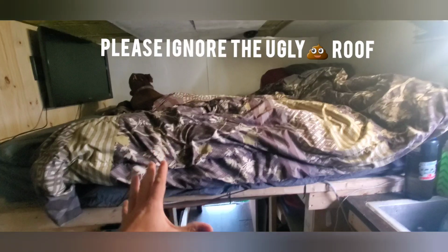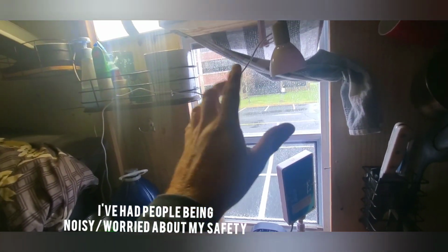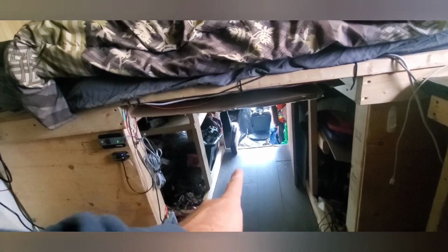All right, so this is the bed area. This is the storage underneath. This is my secret little pass-through, which is probably my favorite feature of the whole thing. As I point out in other videos, if shit goes down, I've had a few cases where there's a car alarm going off, there's drunk people around. I'm in a place I don't want to be. I can go from in bed, drive within 30 seconds. It's fantastic.